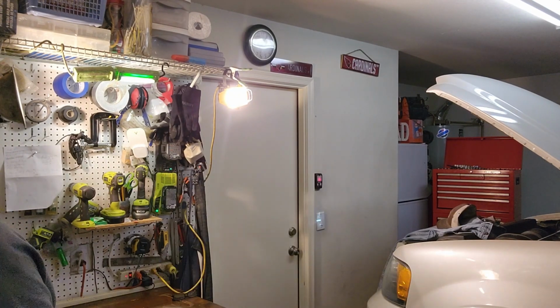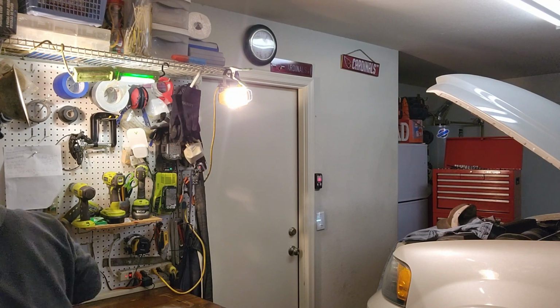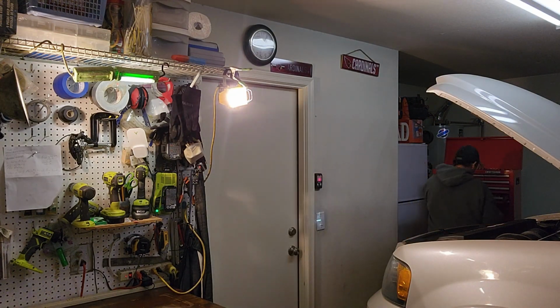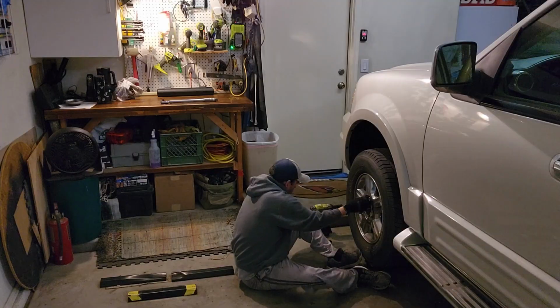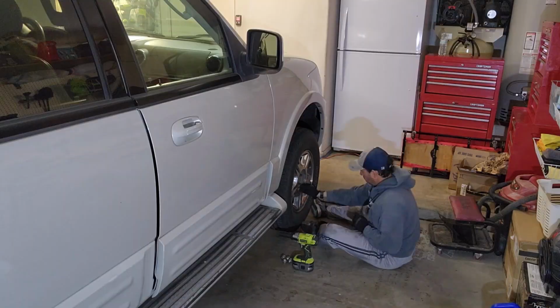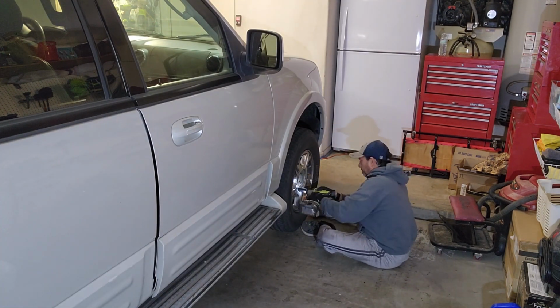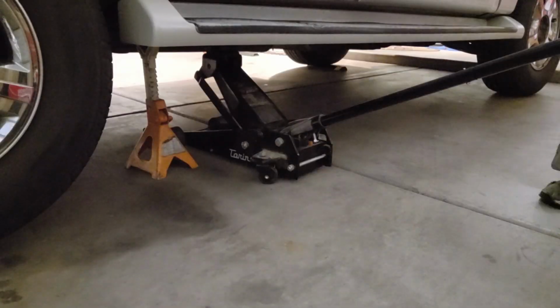So what I'm going to do now is straighten up the garage a little bit. I'm going to get these tires on and get this thing off jack stands. I got the Expedition's wheels on and off jack stands. Now with it on the ground, I'm going to torque the lug nuts to 150 foot-pounds.